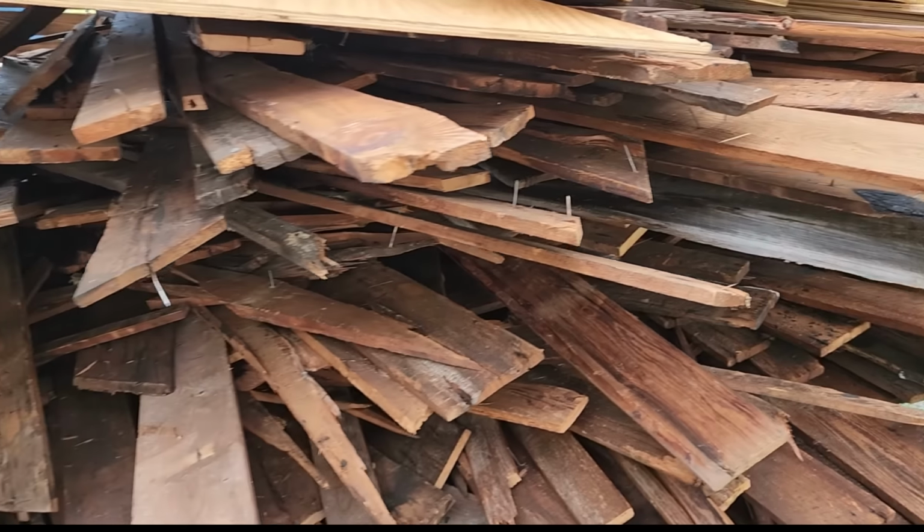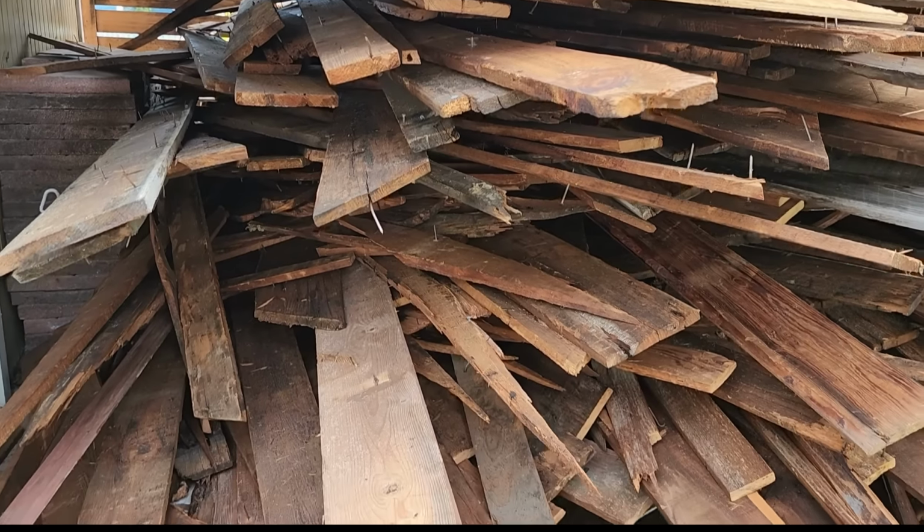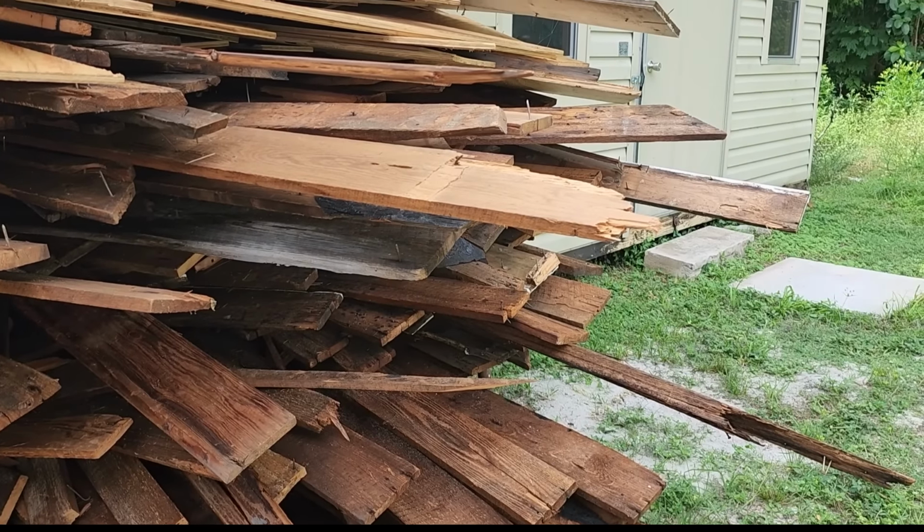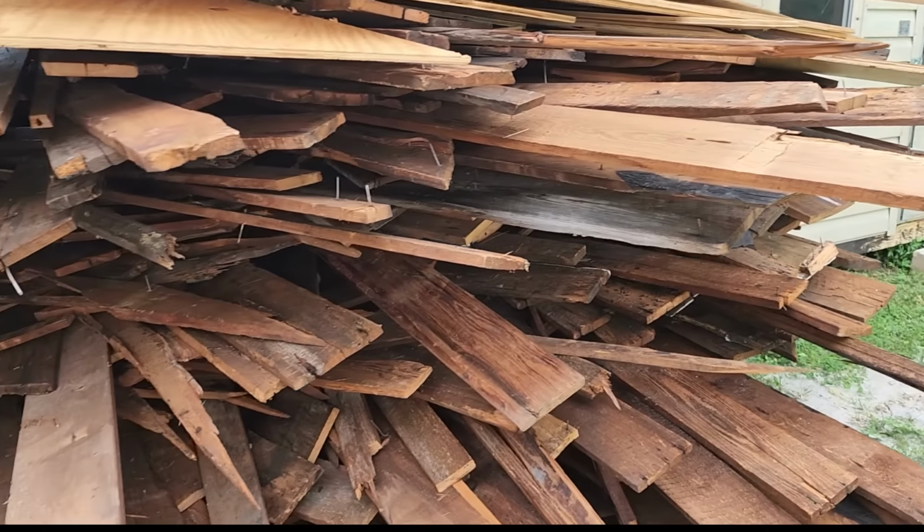We're gonna hopefully use some of it to make walls in the house, maybe even a cabinet or two to hold our records.